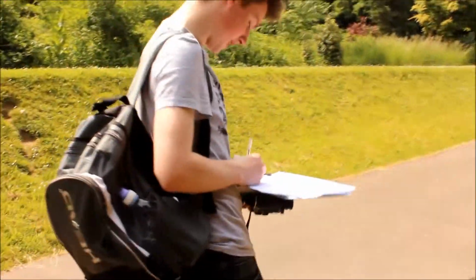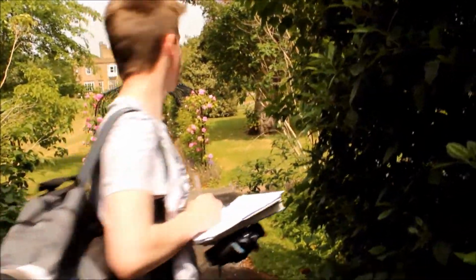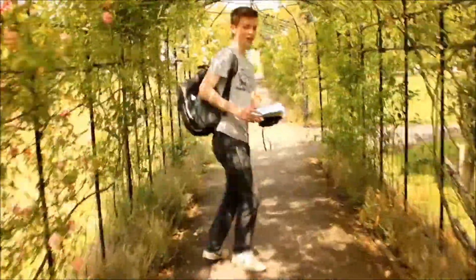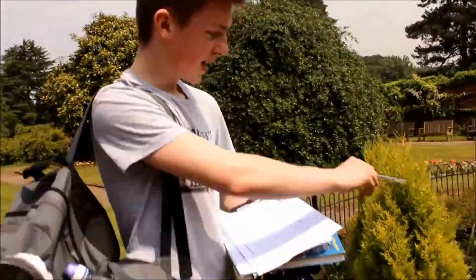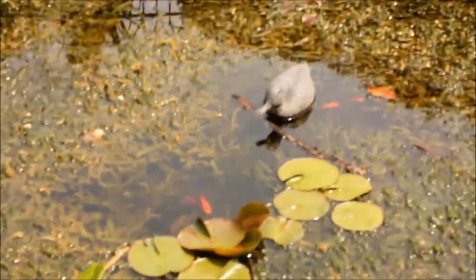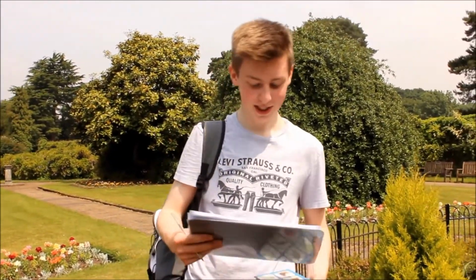Blackbird yet, so we're going to write that down. And there we go, there's a tadpole. That's our last species, and that's got us 100 species today with just like 1 minute to go.